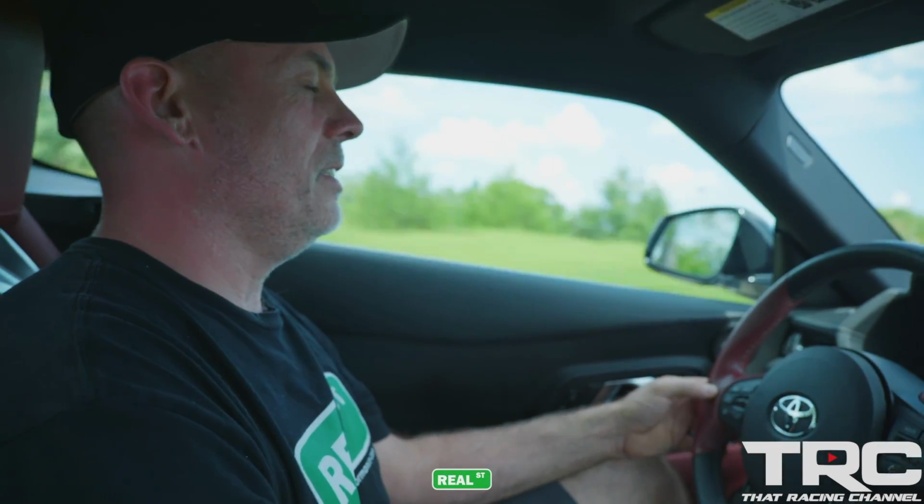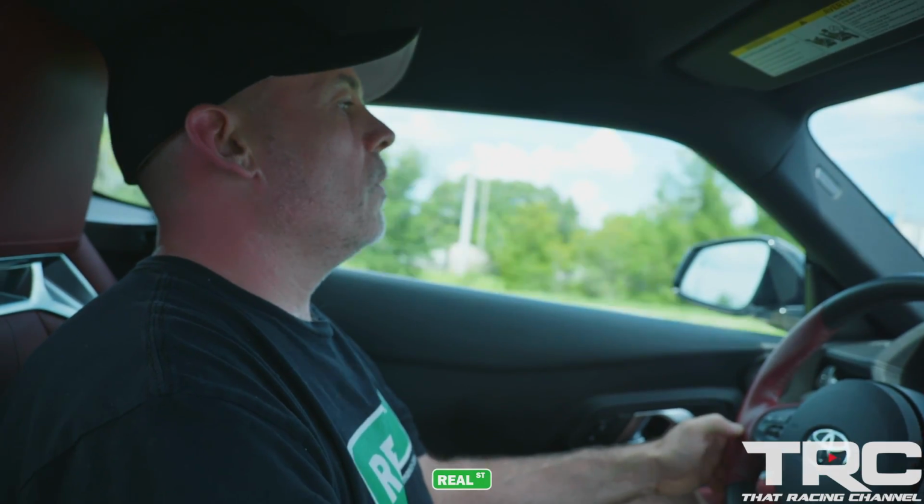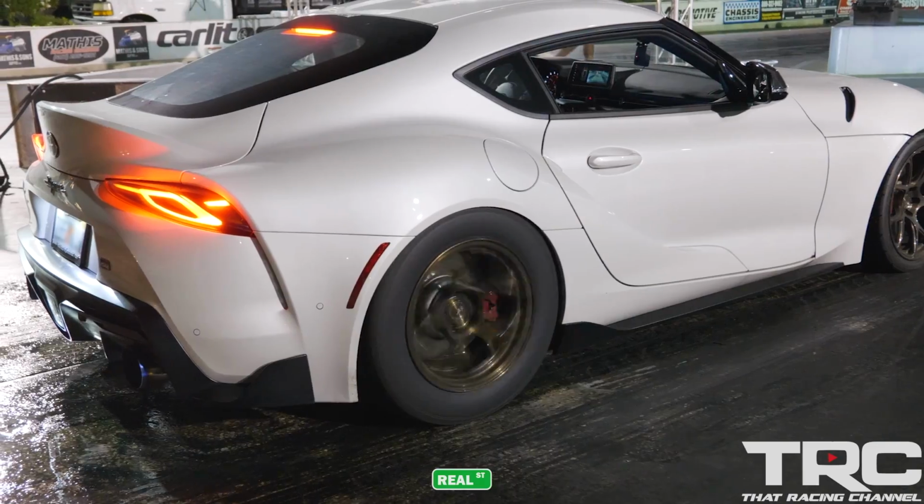MK5 project is progressing. The other night it broke into the 9s, so it went a 9.8 at 141, which is pretty fast.